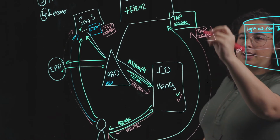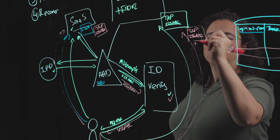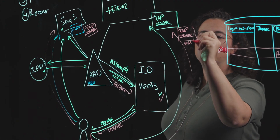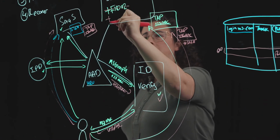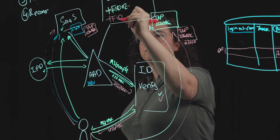But in this case, I got into the security info page, that TAP provided me an MFA claim, and I can go ahead and remove my old FIDO key and add a new FIDO key.